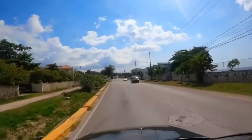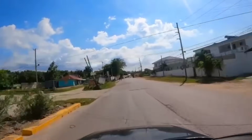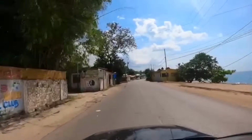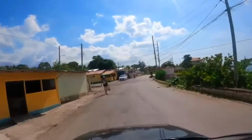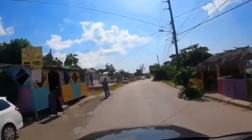On the right is the Negril Yacht Club, which is for sale. Hopefully, I should be doing a video on that sometime soon. Canoe Bar is on the right. It's pretty much the only property on the west end that has a beach. Good food there. Haven't been there in a while either, but their food is pretty good.